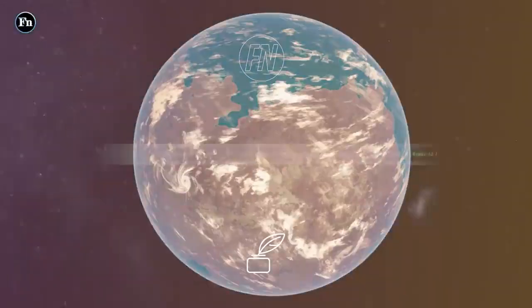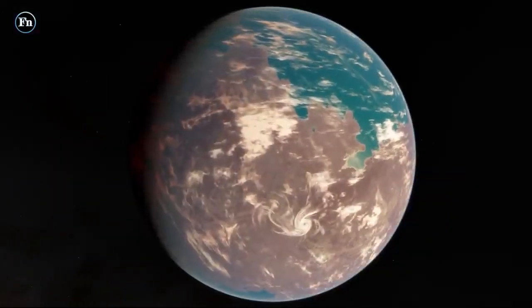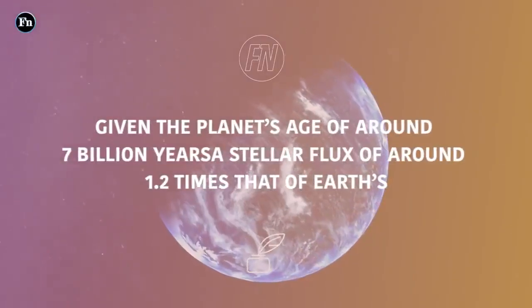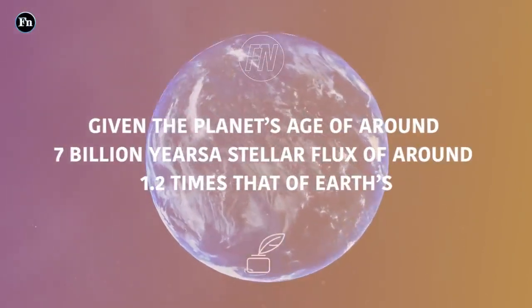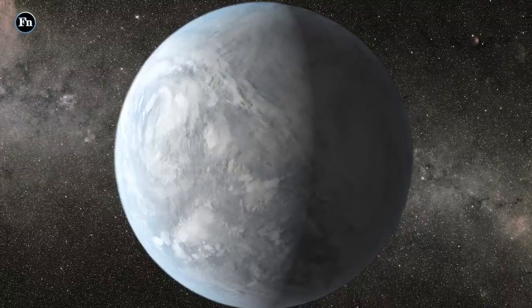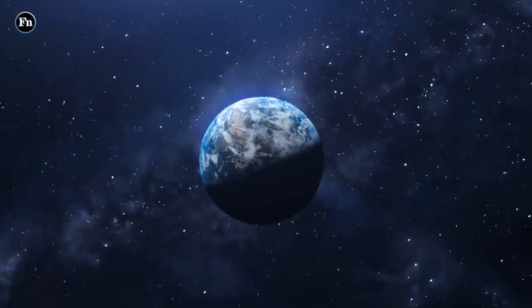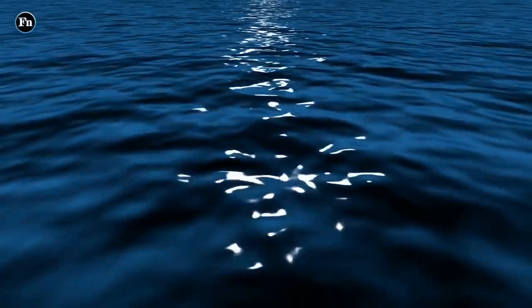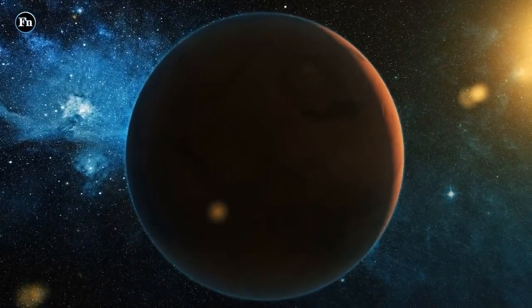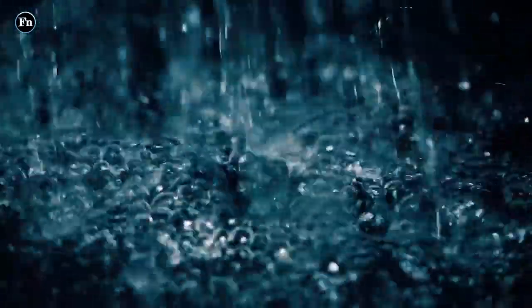Kepler 62e. Kepler 62e is another Earth-like planet that holds the potential to be habitable. Given the planet's age of around 7 billion years, a stellar flux of around 1.2 times that of Earth, and a radius of around 1.61 times that of Earth, it's entirely possible that Kepler 62e could possess a rocky composition that could even feature a large amount of water. In fact, studies into planets similar in size to Kepler 62e suggest that planets like it can be completely covered in oceans. So, yeah, it's well within the habitable zone.